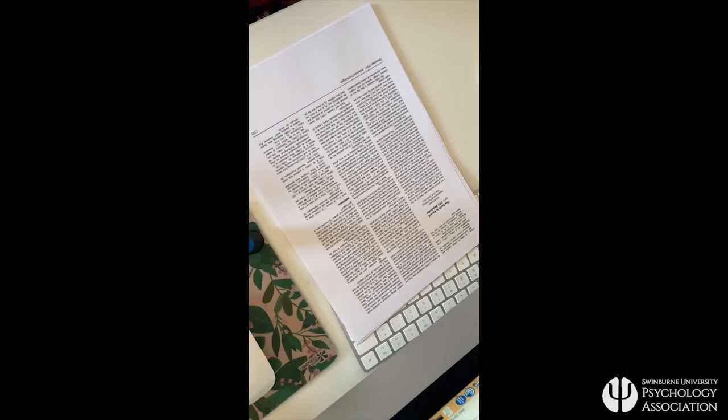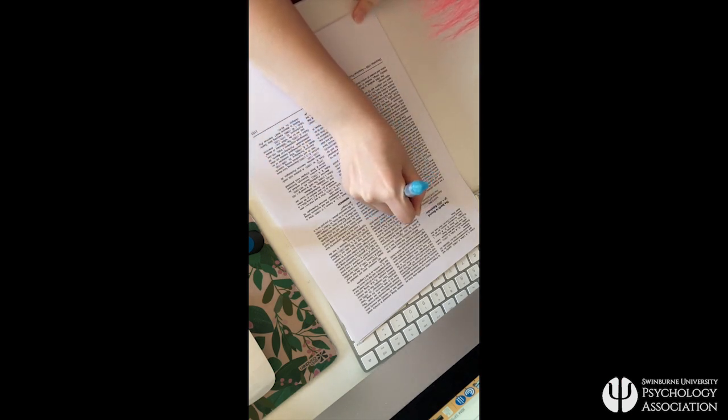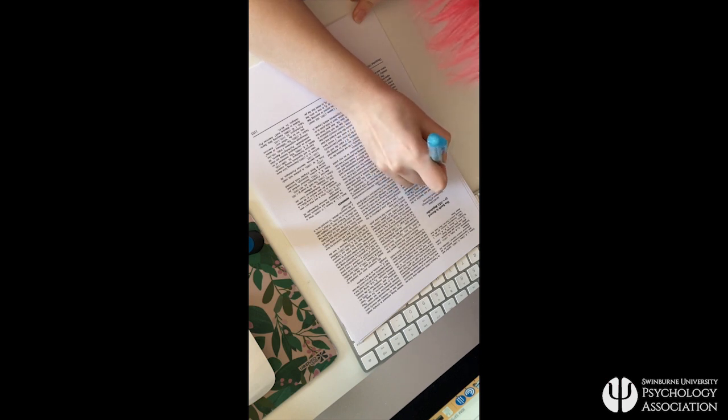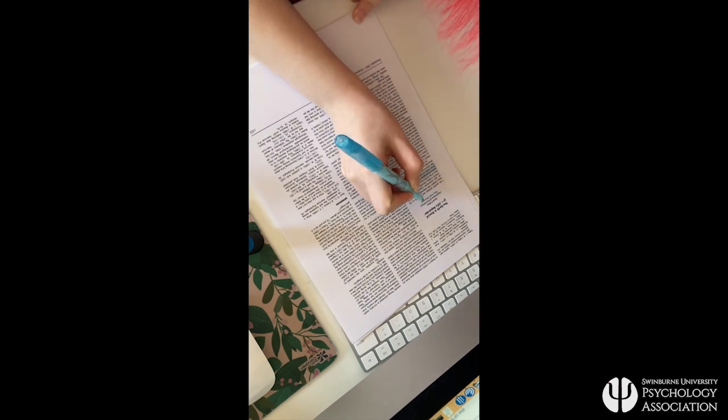So after spending some time with Pebbles, I go through some of the readings that I need to complete for the week. This one is for my honours thesis that I have to read. It's not very interesting, but I do like to highlight the important parts that I should be taking note of.